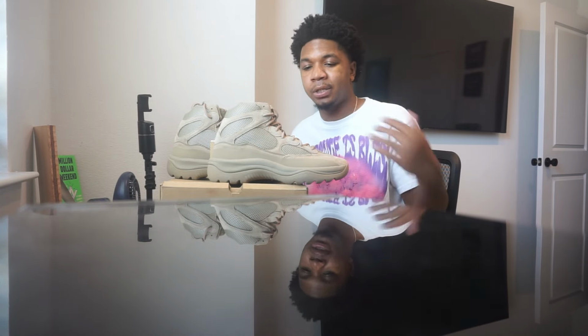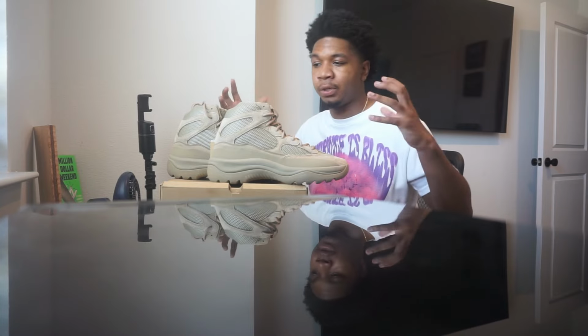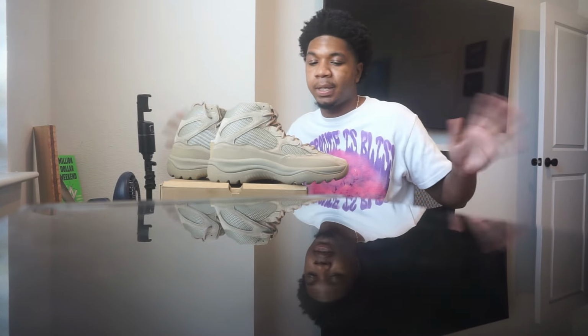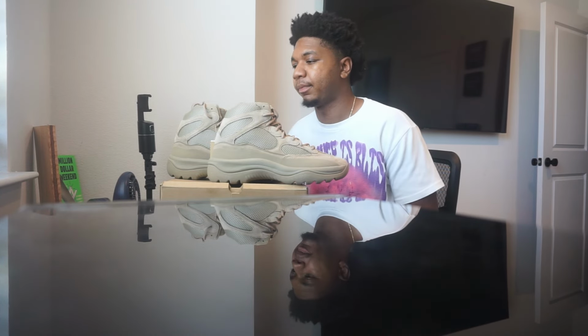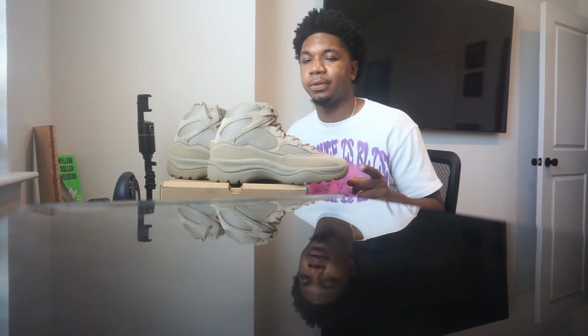And like I said, it's a super comfortable shoe. So overall, just as a boot, we're just going to judge it from a boot standpoint. It's an amazing shoe, bro. Love the color, love the neutral, love the comfort, love the shape. Can't complain, bro.